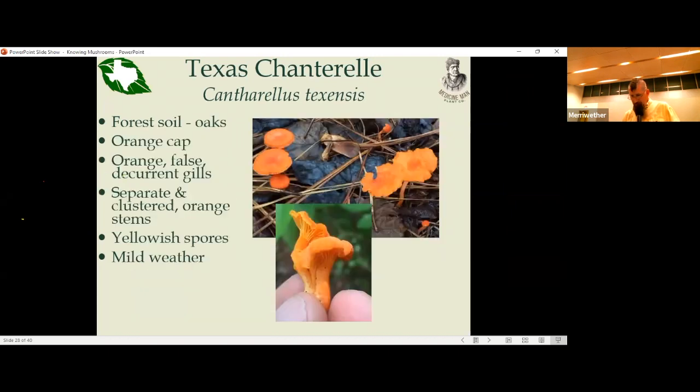Do I have it on the next one? No. Okay. The stems in this case may be separate, so you'll have individual mushrooms popping up, but occasionally you'll get two that are like a Siamese twin mushroom. So you generally won't have more than two fused together. Normally it's just one individual one. If you do the spore print, it's kind of a yellowish orange sort of color, not the same color as the cap, it's lighter than that.